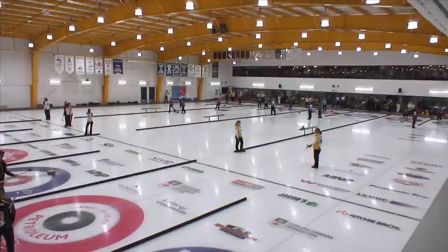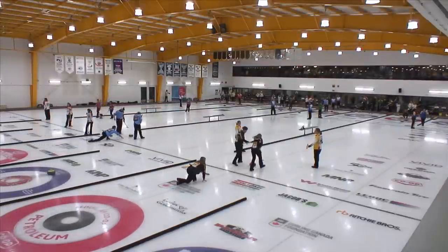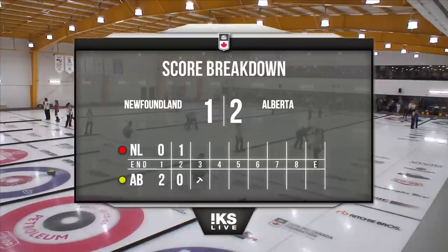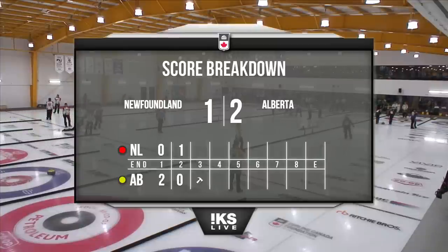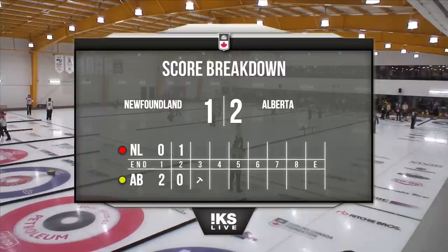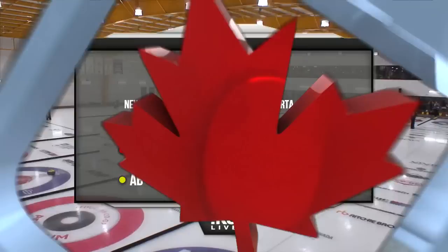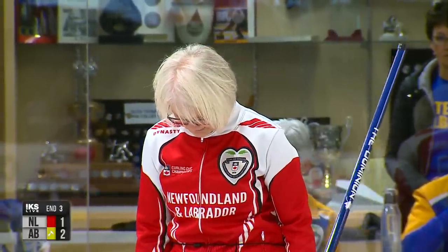On sheet B, Manitoba is up one against New Brunswick. We get set here to go in the third end, and Newfoundland will be throwing the first rock.